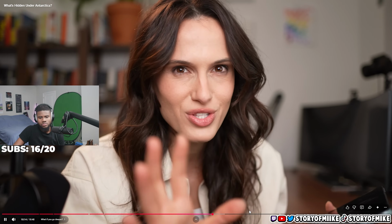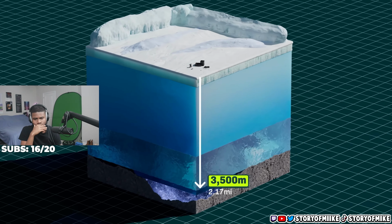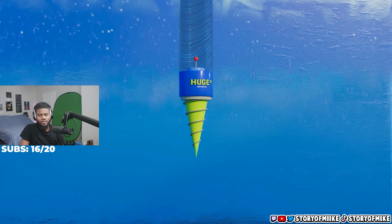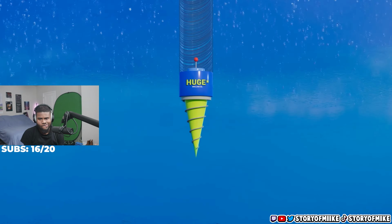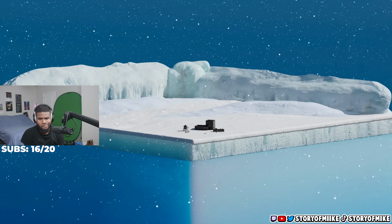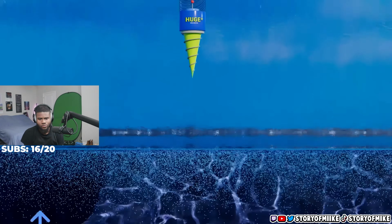Now, we're almost at the lakes. At around 3,500 meters, or over 2 miles deep, the ice has completely changed. There are no bubbles. There's no dust. It's so clear you could read a book through it. This ice isn't coming from compressed fallen snow. It's coming from below.